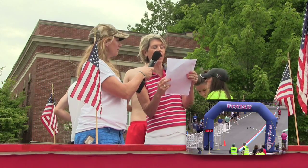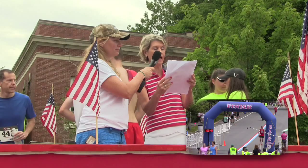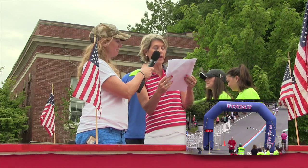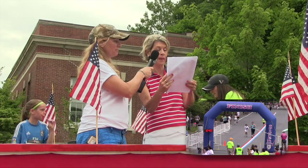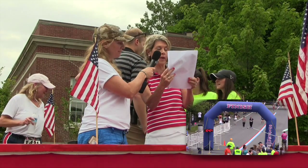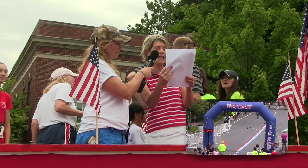In our female categories, females 1 to 10, Emily Gibbons, Claire Murray, Diane Wan. Female 11 to 15, Heather Linscott, Emma Thompson, Emily Florin. Female 16 to 19, Emily Bryson, Julia Conte, Julia Bryson. Female 20 to 29, first Ellen Callahan, our overall women winner, who's already taken home her medal. Second, Courtney Testa, Ellie Clayton.